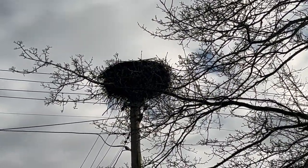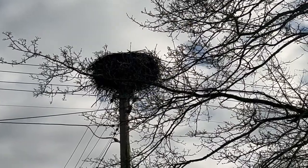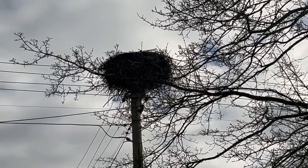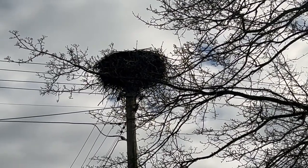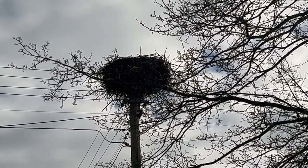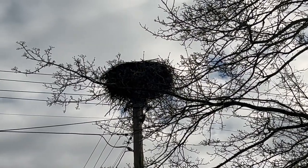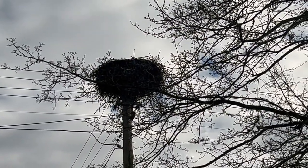So there is our village stork nest. And I don't see them today. Just a couple days ago, I saw a stork in there. And normally they come every year. It's right there on top of the light post. They usually come in the springtime, so I think they probably just came back, but we'll see them again in the next few days.